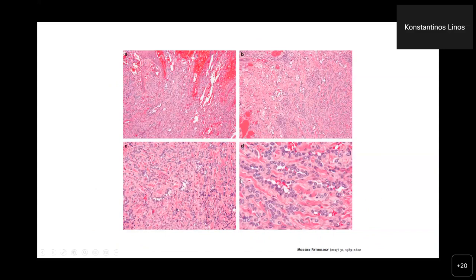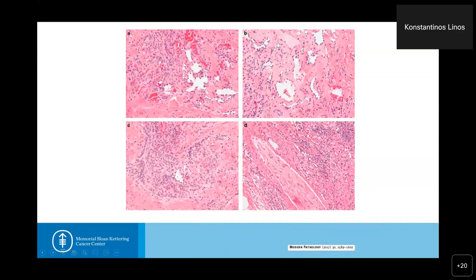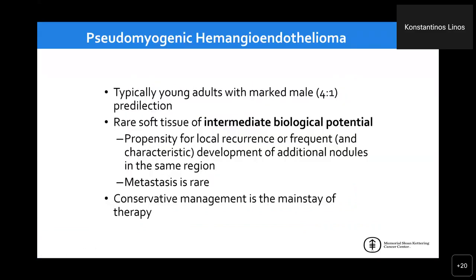This particular area has a retiform hemangioendothelioma pattern. CD31 is a stain that proves it to be a vascular neoplasm. And it was diffusely positive for synaptophysin. And in another area here, we kind of resemble a retiform or hobnail hemangioma. It was going around the nerve. This was a big nerve, and the tumor was surrounding the nerve. And it was actually synaptophysin positive as well.